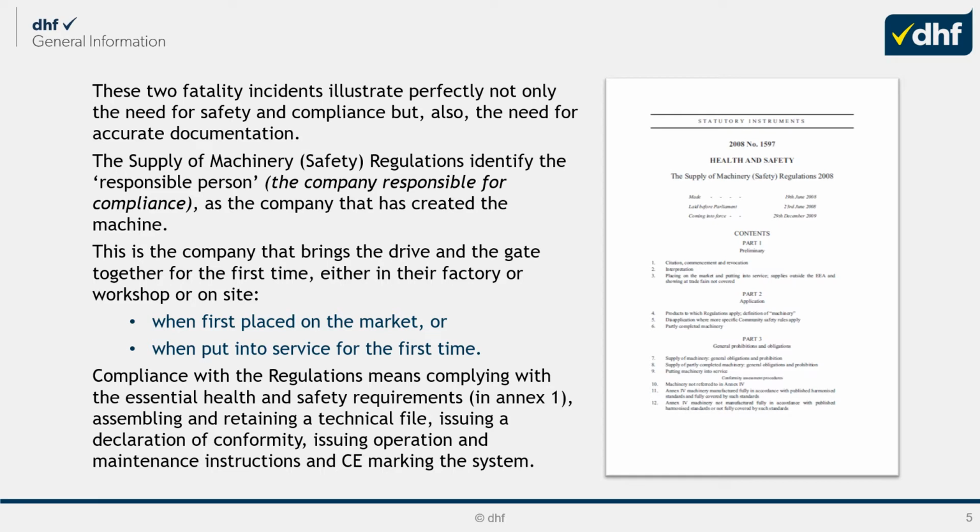And the Supply of Machinery Regulations cover two scenarios, and that's for a product when first placed on the market, so that would be factory manufacturers, or when put into service for the first time, and that would be installation companies who become the legal manufacturer because they are creating the machine.